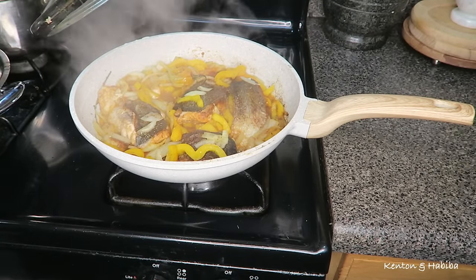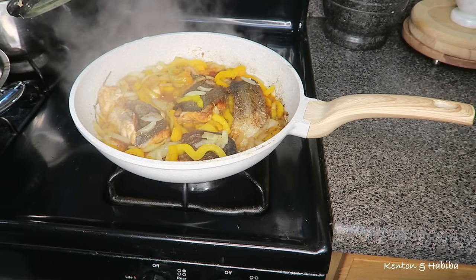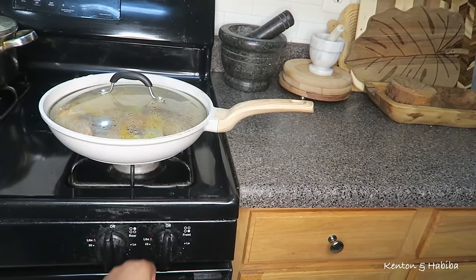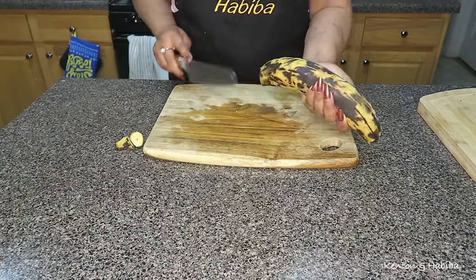Anyway, our fish is done. It is spiced up. It is looking and smelling so good. And dinner is almost ready. All right, let's do some plantain.